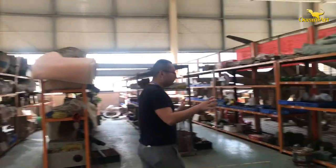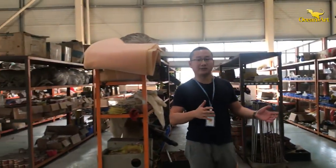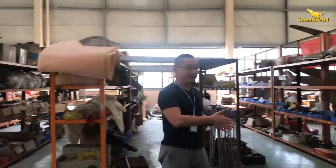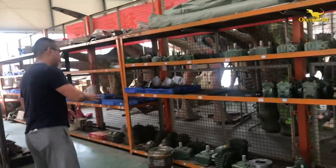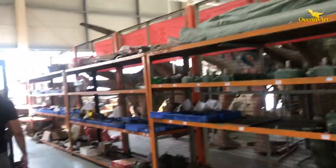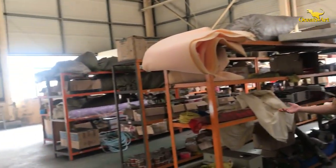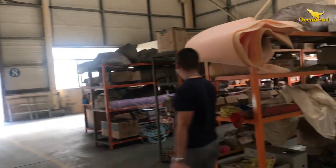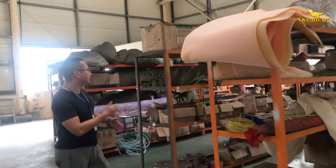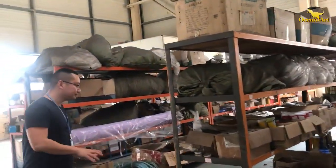So in this area, we store our materials like the motors, reducers, and different kinds of materials. This area is where we store all our materials. And the paints are all here. Different kinds of materials are stored here.